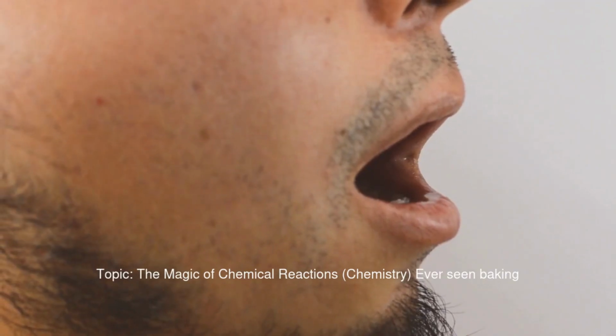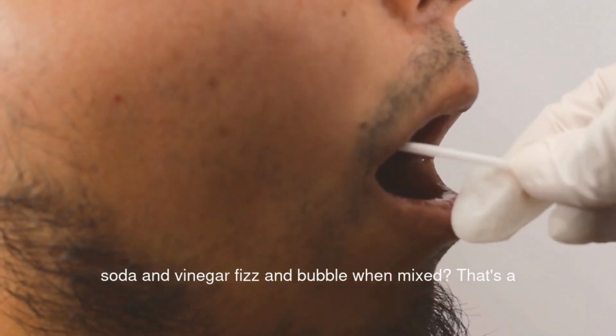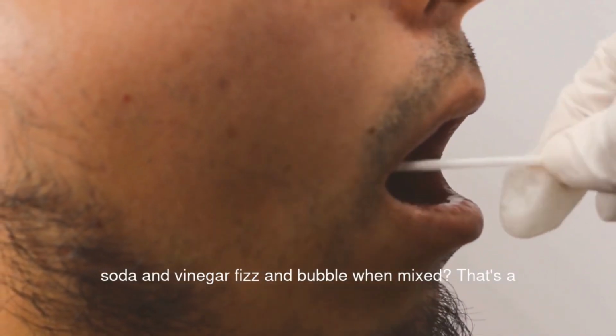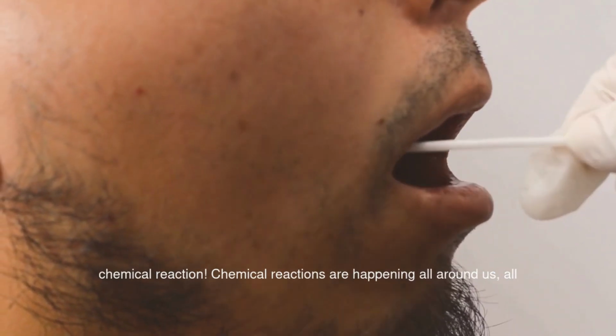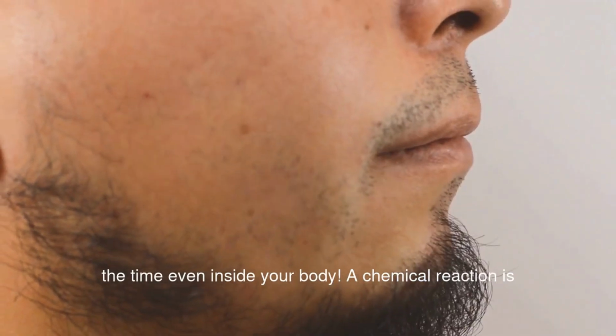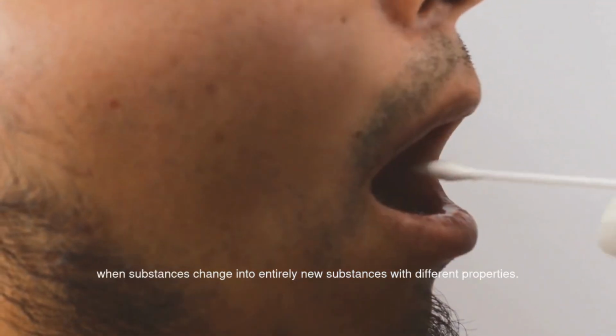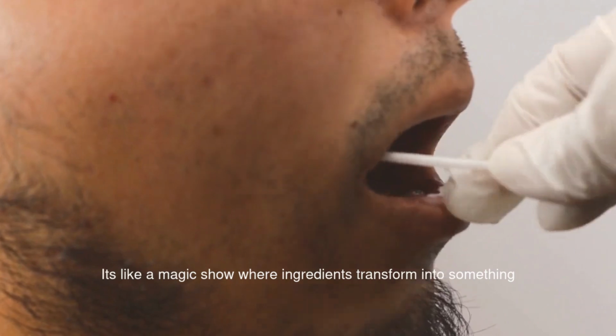Topic: The magic of chemical reactions. Chemistry. Ever seen baking soda and vinegar fizz and bubble when mixed? That's a chemical reaction. Chemical reactions are happening all around us, all the time, even inside your body. A chemical reaction is when substances change into entirely new substances with different properties.